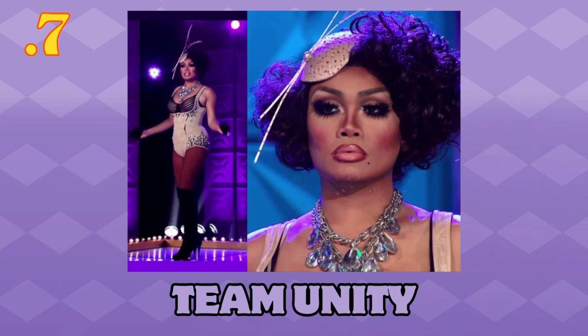Plus, you look at the makeup and it's so bold for Juju, where most of her looks were a little more scaled back makeup-wise. This showed that she's able to challenge herself. And I think that's what makes this a good look.